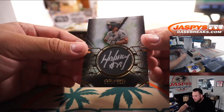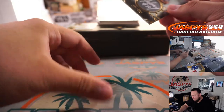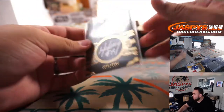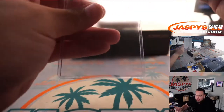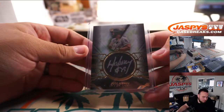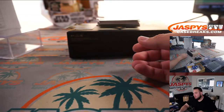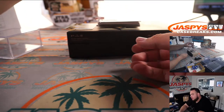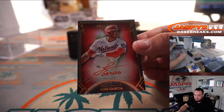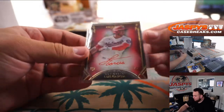Jose Abreu, 19 out of 25. 19 out of 25. Chicago White Sox, 9. EJ. A couple more, guys. Luis Garcia, 1 out of 5 for the Nationals. 1 going to Sean O'Leary.